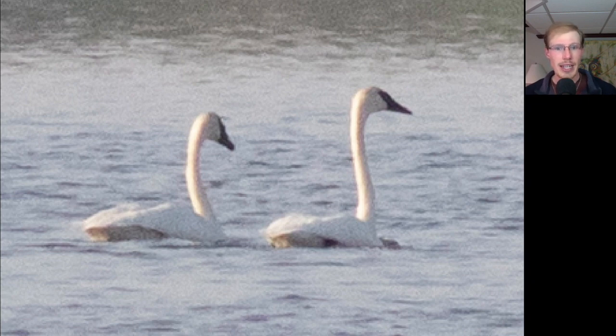Trumpeter swans like these, there's very small numbers that are around at different times of year, and there's even some nesting records from the region now. But this is the rarest of the 3 swan species, so really cool to see some out on Braddock Bay. It's something I've only had here a few times over my 5 years of counting.